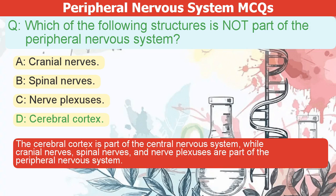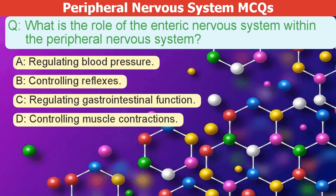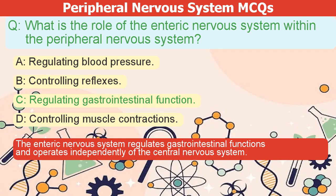The cerebral cortex is part of the central nervous system, while cranial nerves, spinal nerves, and nerve plexuses are part of the peripheral nervous system. What is the role of the enteric nervous system within the peripheral nervous system? A. Regulating blood pressure. B. Controlling reflexes. C. Regulating gastrointestinal function. D. Controlling muscle contractions. The correct answer is C.